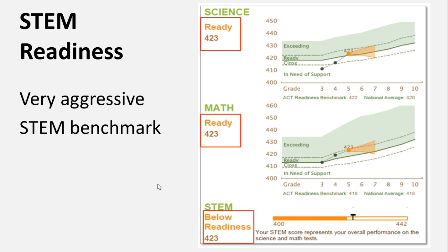You can see that in science, this particular individual is in the ready range. And in math, this particular individual is in the ready range. But for overall STEM readiness, this particular individual is below STEM readiness. Like I said, it's not everything in science and everything in math, though. It's certain parts of science and certain parts of math that make up that STEM readiness benchmark. And it is very aggressive. So this person was ready in both, but not in STEM readiness.